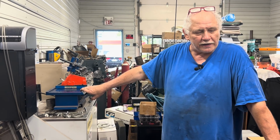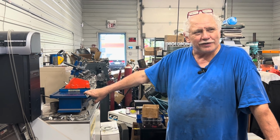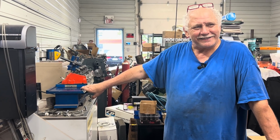The Super Stock guys were doing that years ago, cheating. They were taking stuff out of the chamber like that when they weren't supposed to, and they were running fast. You're not supposed to touch that, right? No, exactly, exactly.